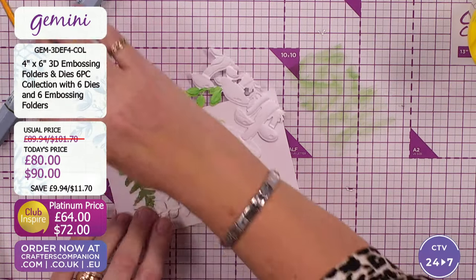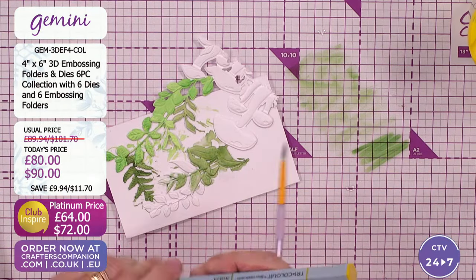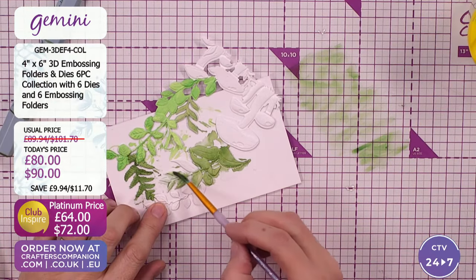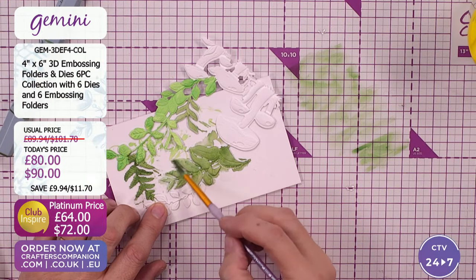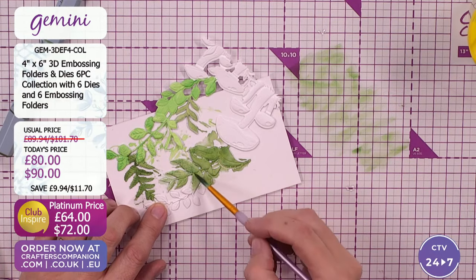So again, adding that colour in, don't be afraid to just pop a little bit more out if you're running out of colour, but this will use so much less of your ink than going direct to your cardstock with the pens. You only need a little bit, don't you, to go a long way? Absolutely. Yeah, totally agree with that one, Jan.